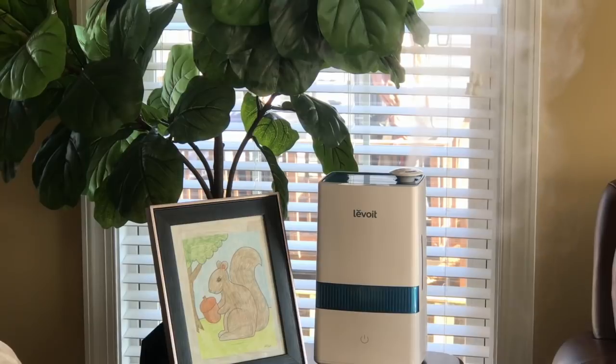So as you can see on this side table, I do have the humidifier. Especially in the winter months, a humidifier is a must in every single room, especially if you have kids, because that's when the air gets dry and we get coughing, and the skin gets really dry too.